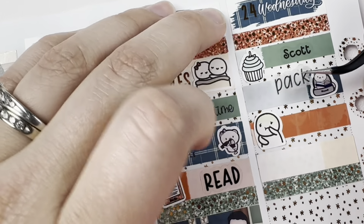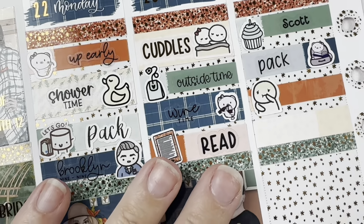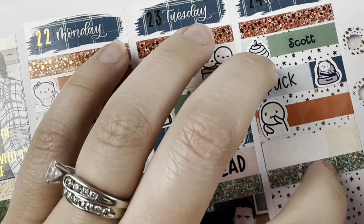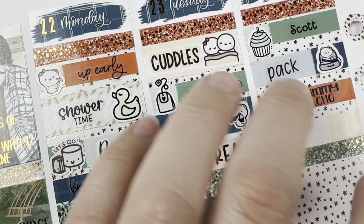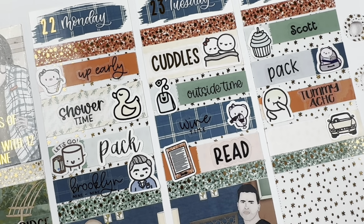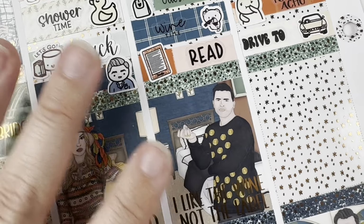Okay, so for packing, I have the pack script from Carly Plans and the suitcase pig from Mick Plans. For my tummy ache, that is a Munchkin from What's Worth Love, and the tummy ache script is from Mick Plans, which is a custom. And then for driving to Tennessee, I have that card from Carly Plans and a drive-to script from Mick Plans, and I'm gonna put in Tennessee there.